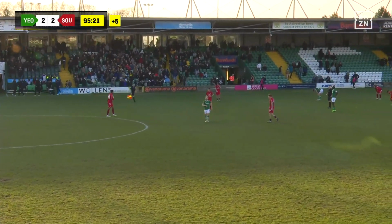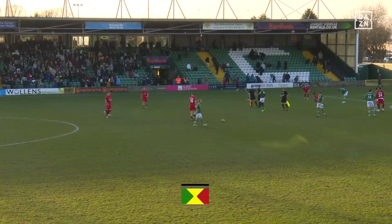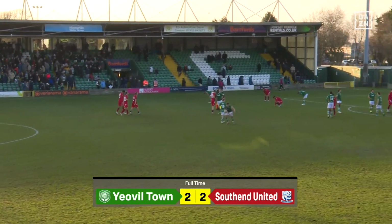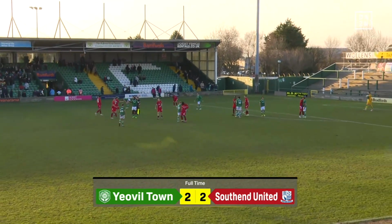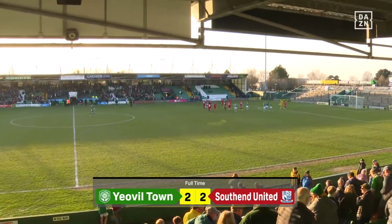It's finished Yeovil Town 2, Southend United 2. Yeovil just moments away from what would have been a really vital and impressive 2-1 win against another side pushing up towards the playoffs. But it wasn't to be. The defender Golding pushing forward in those dying moments, finds the ball on the edge of the box and scores a wonderful goal, left-footed into the bottom corner. Jerry Gill, that's gut-wrenching for Yeovil Town.